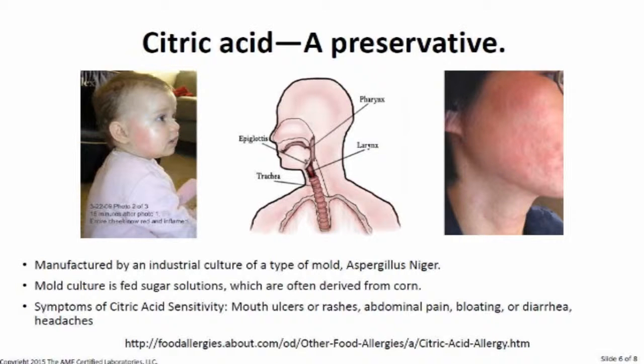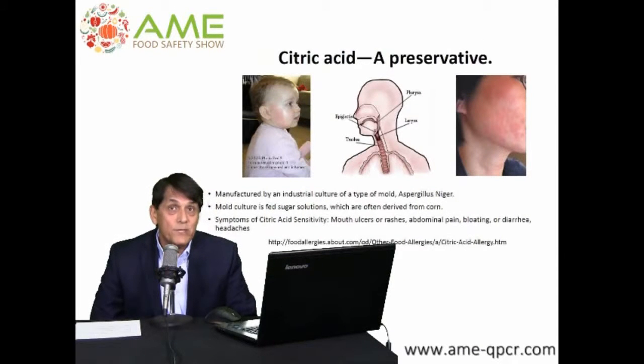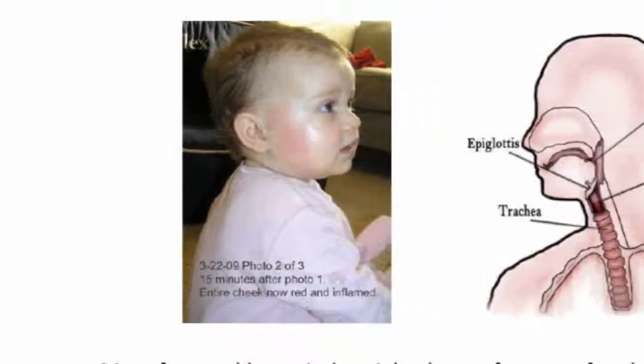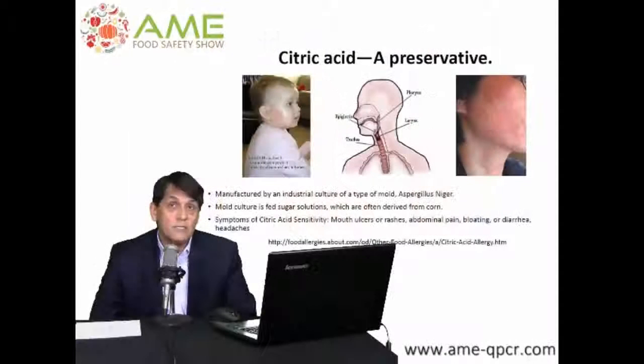The symptoms of citric acid sensitivity, that's the allergic reaction that someone would get. If you have this, you may want to look at this. There are certain evaluative diagnostic tests which will determine whether or not you have this condition. You can have mouth ulcers like the picture in the middle. You can have abdominal pain, bloating, diarrhea, or headaches. These are common reactions to people that have this type of allergic reaction. I'm not saying that everybody's going to have it or anybody with a rash like that, this is the reason. It's something to think about if you have this experience after eating McDonald's McNuggets products.